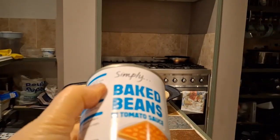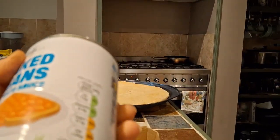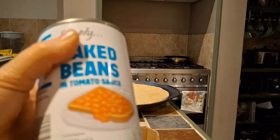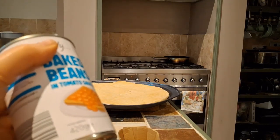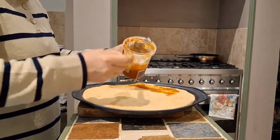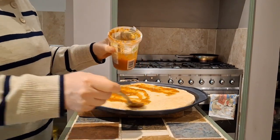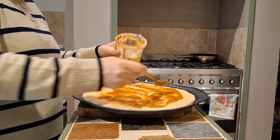So let's away. These are a really cheap tin of baked beans that we got. I can't remember how much they were. They were under 30p, so I'll call them 29p. We're just going to have half of this can between us. I'm putting the pasta sauce now on top of the pizza. This pizza, because it's been part baked, won't go soggy, so we can use it all. It is, after all, a big pizza.